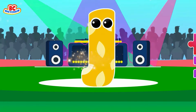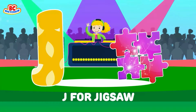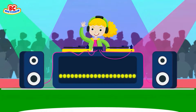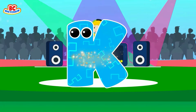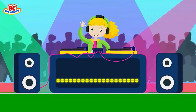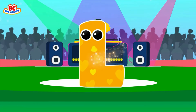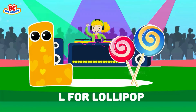J. J for jigsaw. Jigsaw. K. K for kids. Kids. L. L for lollipop. Lollipop.